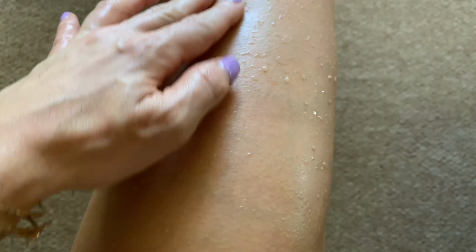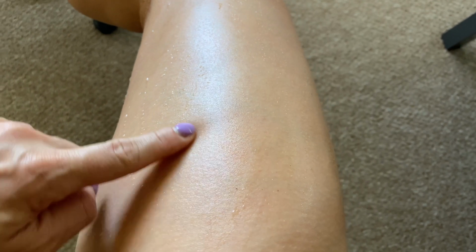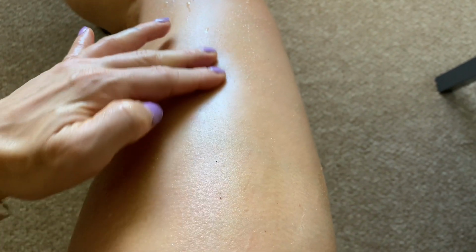Okay, I don't know if you guys can see this, but literally my legs are so smooth from that scrub. Like, the oil still remains on there, which is really good for your skin. The olive oil gives you that glow, and the coffee scrub exfoliates before you shave.